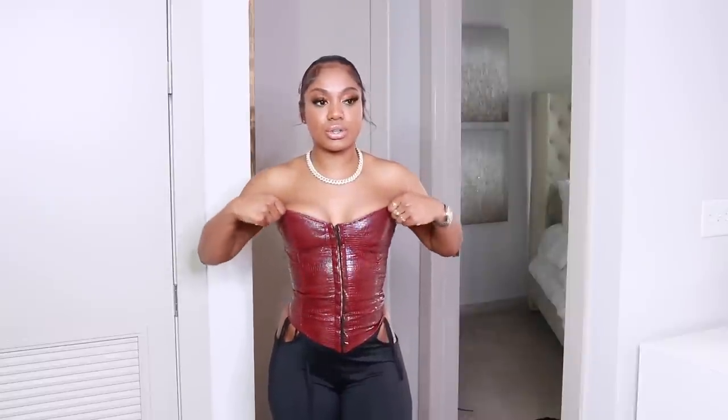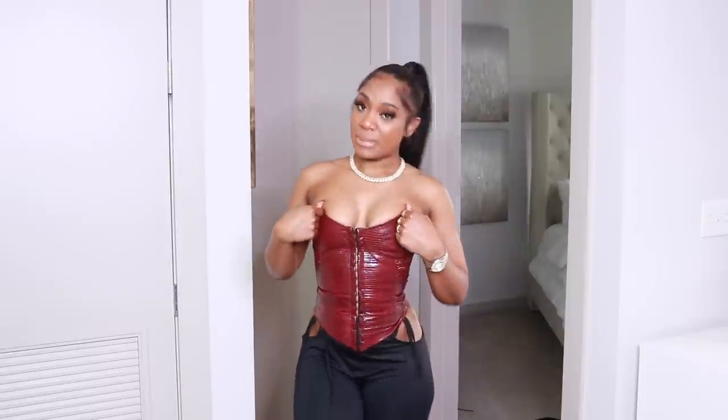It does have the clamps, so you can just attach it in the front. You don't really need anybody in the back if you adjust it properly, but because I'm trying to move on and move fast, I kept it how it came. So yeah, there you go.